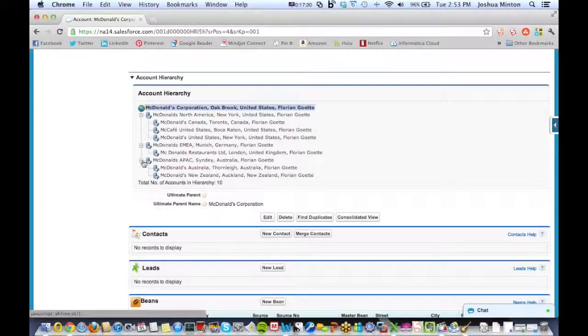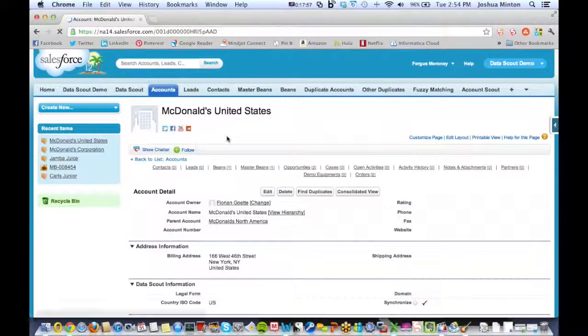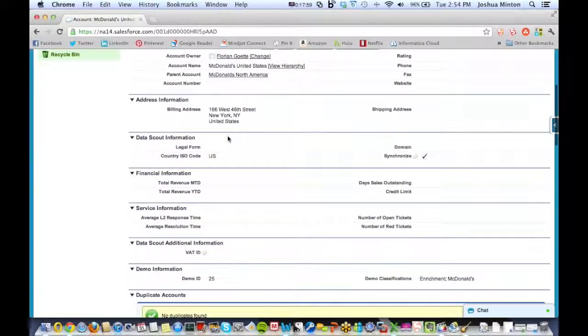So this could be based on Dun & Bradstreet, Hoover's, OneSource, any of those different data feeds in terms of grabbing hierarchy information. And it could be blended with your own internal systems or your own internal users. So Data Scout really provides a layer of flexibility on top of all the hierarchy management that you've seen today. And the visualization's one nice way of doing it. So we've got obviously a way to navigate between accounts, but ultimately we want to make this actionable.